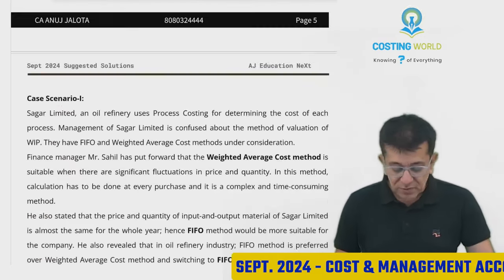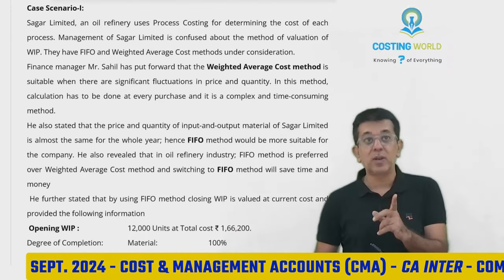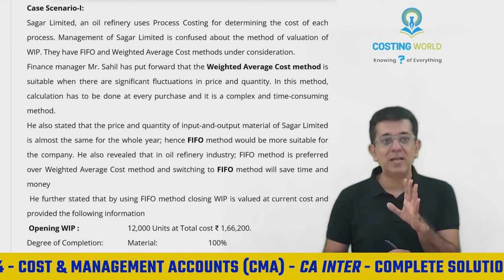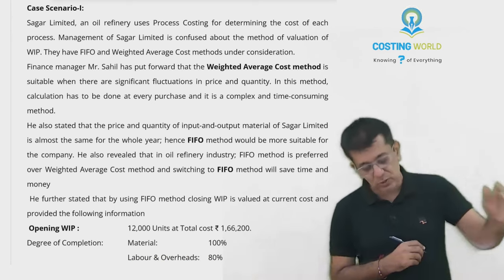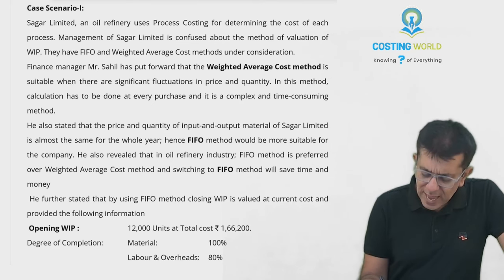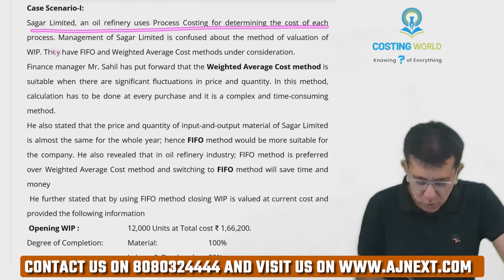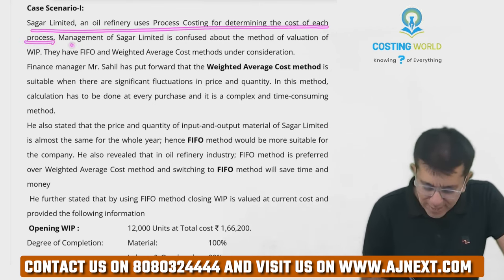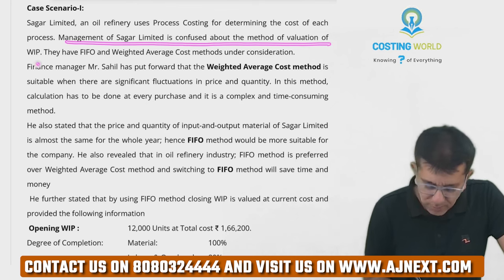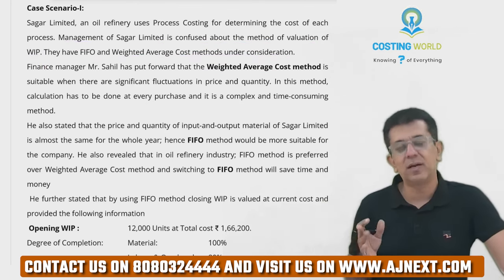Now, first 5 questions were based upon this. They were based upon process costing. Now, over here, you will have to be making your process account. Else, you will not be able to solve this. Okay, let's do this. Sagar Limited, an oil refinery, uses process costing for determining the cost of each process. Management of Sagar Limited is confused about the method of valuation of WIP. They have FIFO and weighted average cost method under consideration.